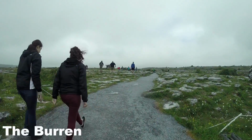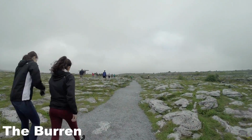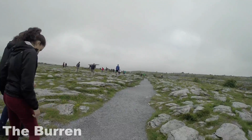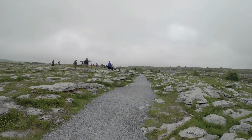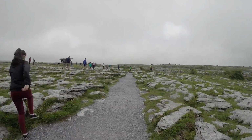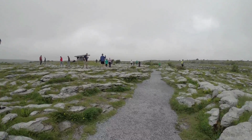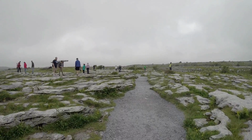The word Burren comes from an Irish word that means rocky place. The Burren consists of 300 square kilometers of limestone. In 1651, a Cromwellian army officer reported back saying, "It is a country where there is not enough water to drown a man, wood enough to hang one, nor earth enough to bury them."